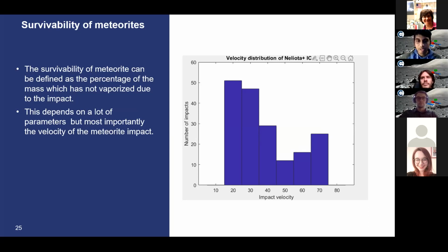cannot estimate an impact which has a magnitude of more than 12, which means the dimmer impacts will not be counted. So some of the low velocity impacts would not have been accounted for in these lunar impact monitors. And that is why I think it would be apt for us to look for meteorites on the moon, because they can be very much survivable. Next slide.